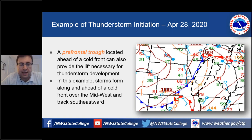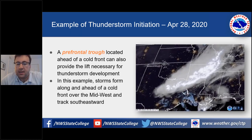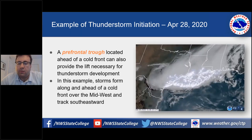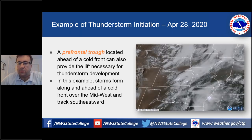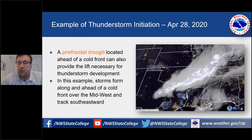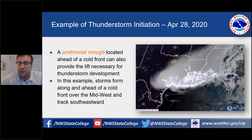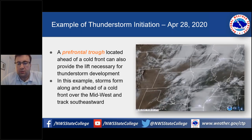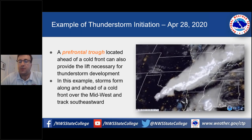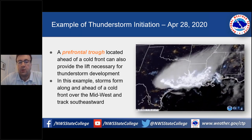And you can see in this satellite loop, I'll let it loop back to the beginning, that the thunderstorms observed by this satellite form right along and ahead of that cold front, on both the cold front and the prefrontal trough right there. This satellite loop also has lightning from the Global Lightning Mapper, part of the GOES 15 satellite array. So a really cool image of really seeing the whole cold front and prefrontal trough light up with convection, and that convection persisting for several hours as it moves towards the Gulf Coast of the US.